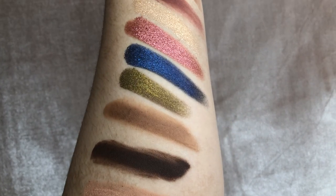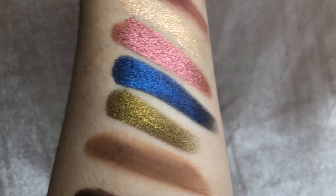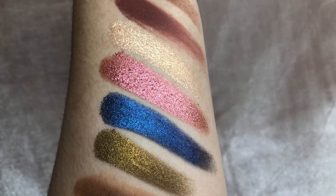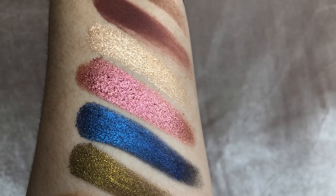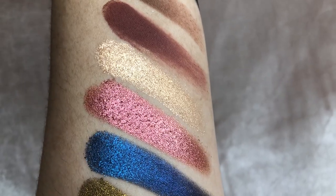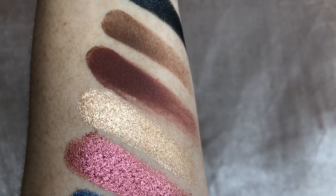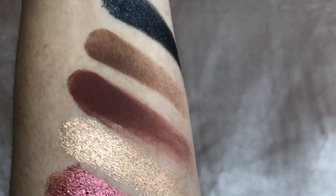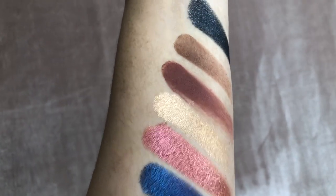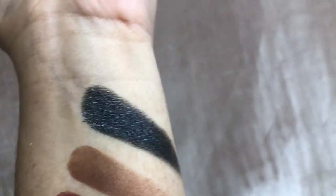Basic Sheens, that brown right there is going to be necessary. Dirty Money, which is what I have on my eyes today. That blue is A Moment. This beautiful other shimmery color is Try Me. That gold shimmer is Just a Kiss. Girl Bye. Ooh, it's looking a bit darker. Girl Bye. Churro and Game Over.